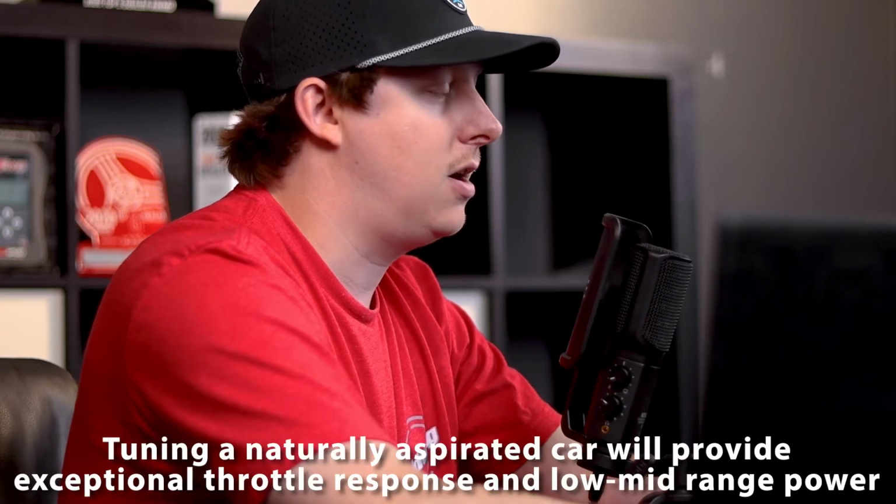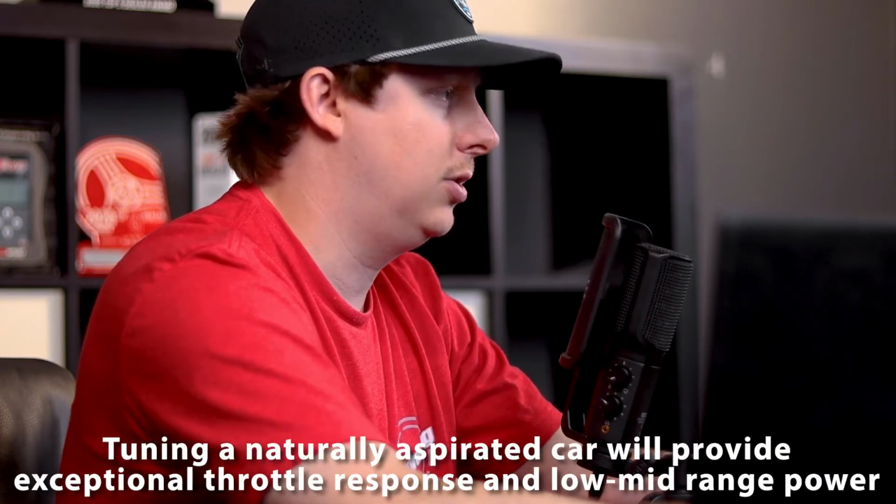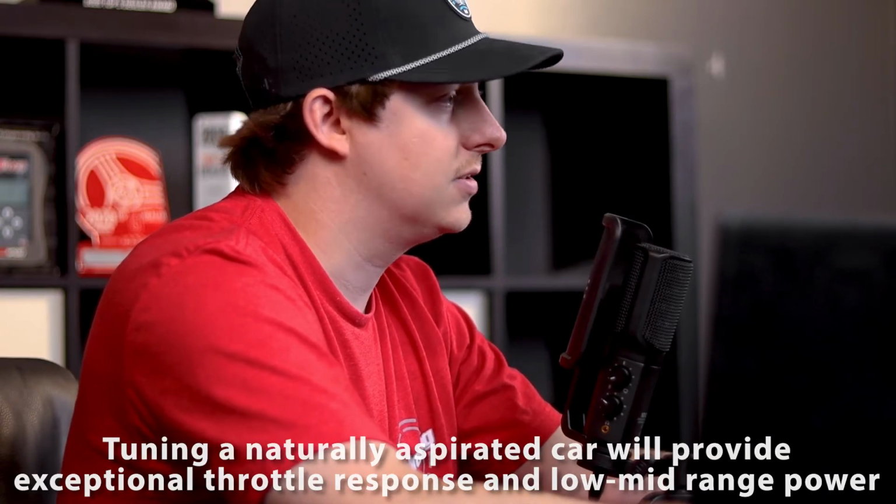So it's very substantial for turbo cars, provides massive benefit, tons of unlocked potential, but at the same time, it's still very worth tuning the lower power NA cars, as it will greatly improve the drivability, the low to mid-range, things like that.